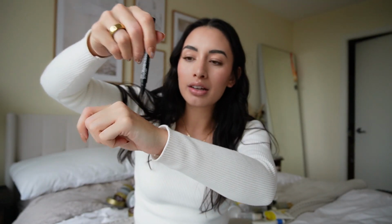Glossier's Brow Flake pen I probably will never purchase again because I replaced it with NYX's Lift and Snatch brow pen, and let me just tell you, this one dried up so fast. It doesn't really do anything compared to, let me compare it to my NYX one real quick. Comparing it to my NYX one real quick, look, can you even tell?